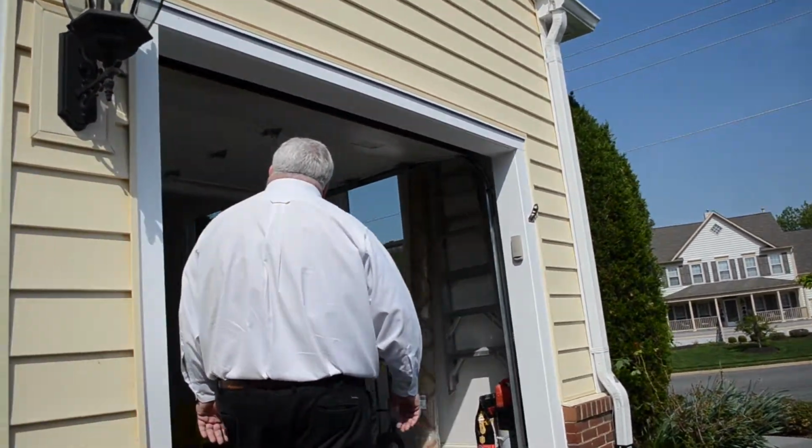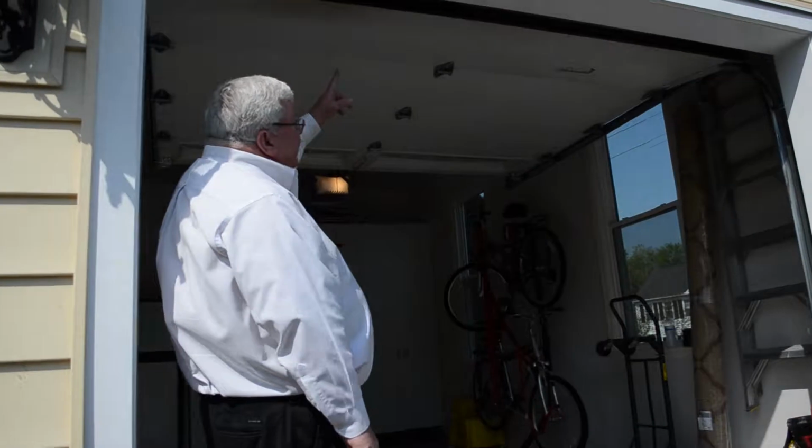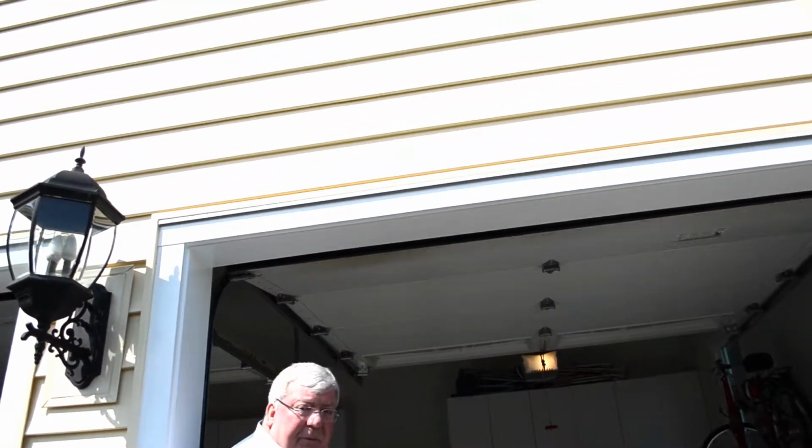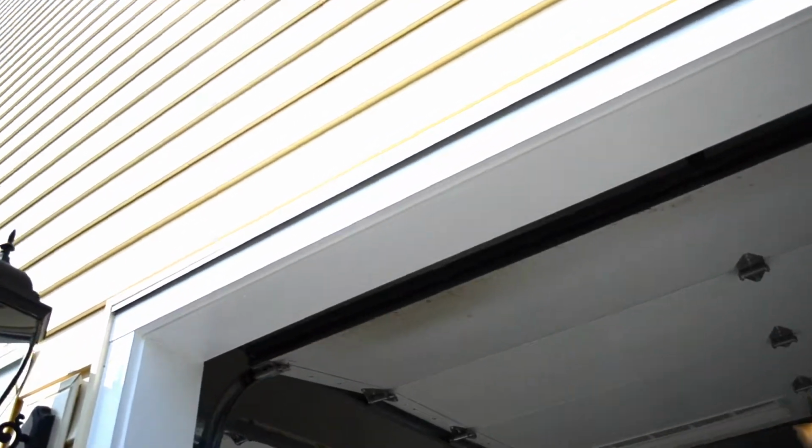Another thing I noticed, that this garage door has a good seal. So it comes down, and this again eliminates the possibility for rodents and insects to enter. Now, I've never seen a home, or a garage especially, that was rodent or insect proof. But you certainly want to try as hard as you can to avoid having any openings that the rodents and insects can get in.